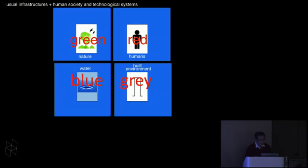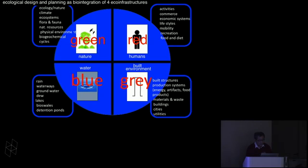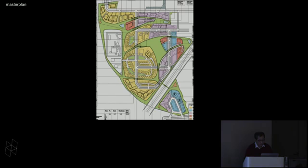And so green infrastructure, green design to me, is how we can bring all these together into a whole. And so this is the diagram which explains that green ecological design is integration of green with the blue, with the red and the gray into a whole. And that's a way of looking at green design. And so that's the scheme that we did in Bangalore in India.